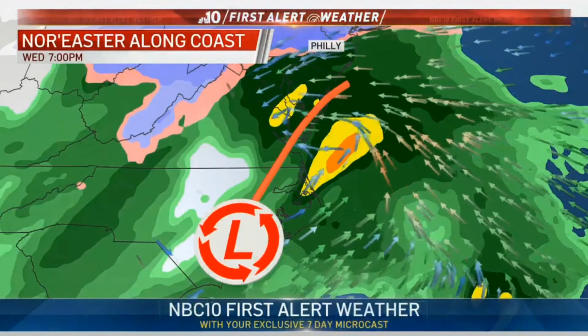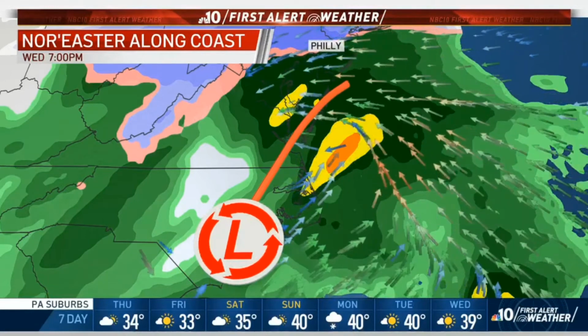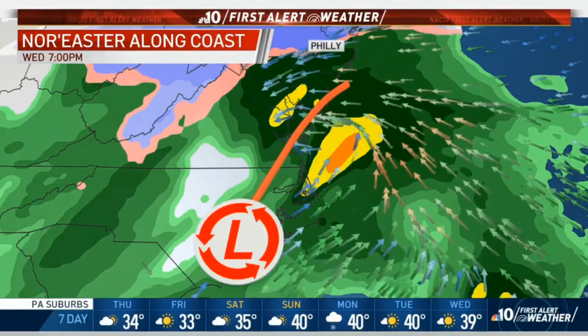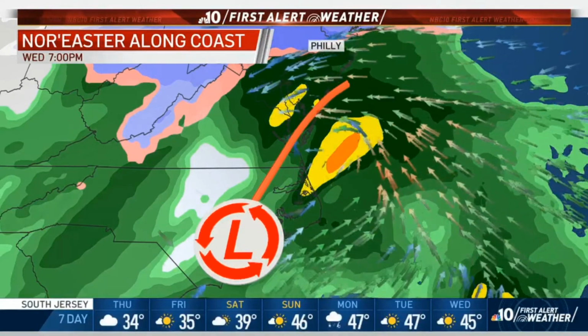Yeah, Britt, you're seeing it on the radar. We saw it on the live pictures of Wilmington. You can't really see the snow in the camera anymore because it's changed over. And then that'll happen in South Philly pretty soon, and Delaware County and southern Chester County, and eventually across much of the rest of the area.